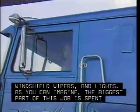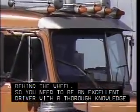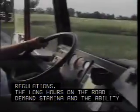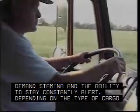As you can imagine, the biggest part of this job is spent behind the wheel. So you need to be an excellent driver with a thorough knowledge of commercial driving regulations. The long hours on the road demand stamina and the ability to stay constantly alert.